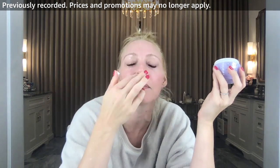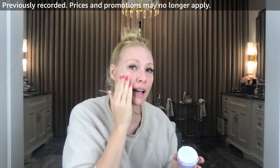The consistency is somewhere in the middle. It's not too light and it's not too heavy. It definitely doesn't have a serum-y feel. It has a little bit of a bouncy texture to it. Totally no fragrance whatsoever. So I'm going to put this on at night.